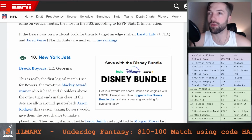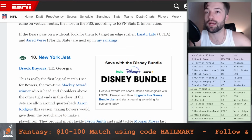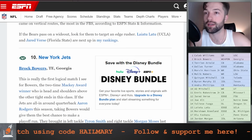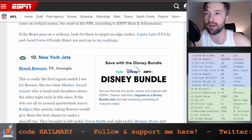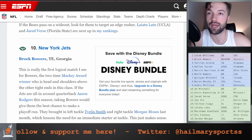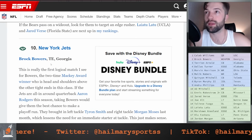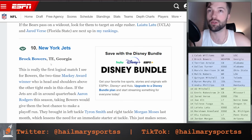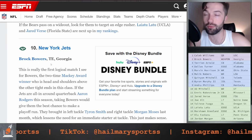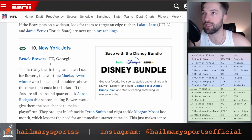Then we got the Jets going Brock Bowers. Again, I don't think Brock Bowers is a bad pick. I just do believe that going offensive line is the best thing you can do, because there's too high a consistency of injury with Tyron Smith, to the point where it's almost a guarantee that he's going to miss games. And if you're looking for an immediate impact and you're also looking to give Aaron Rodgers a much easier time, having blindside pressure eliminated or at least mitigated is probably your best bet.